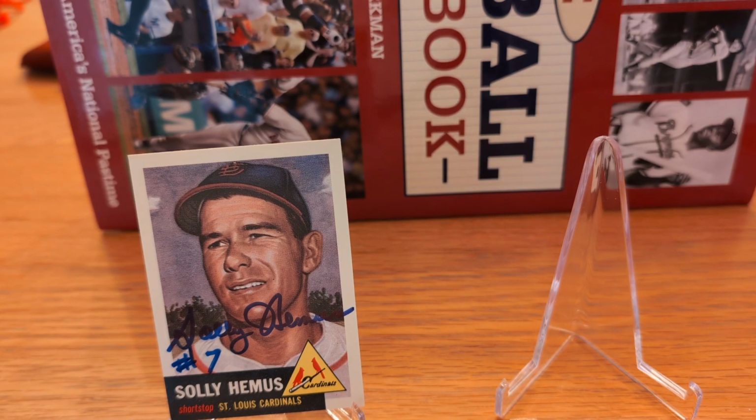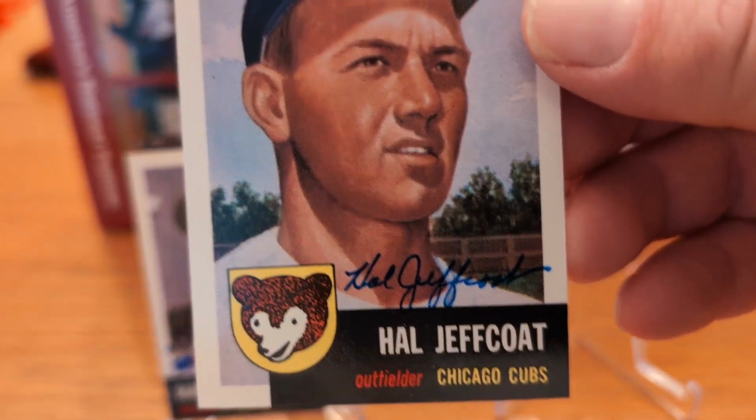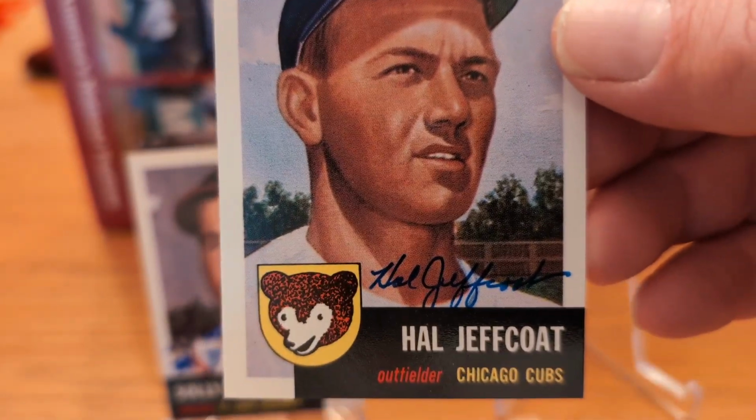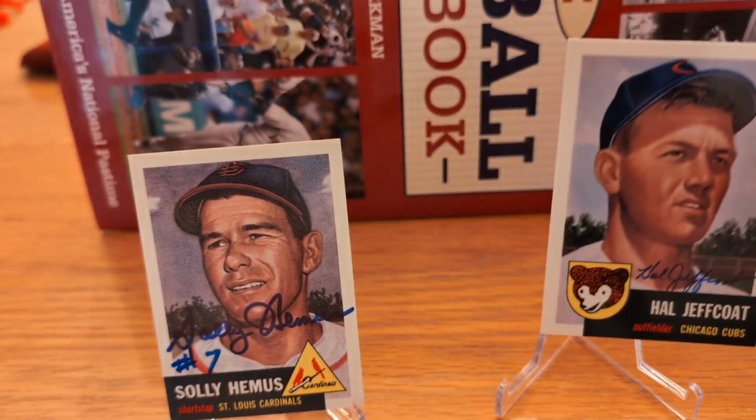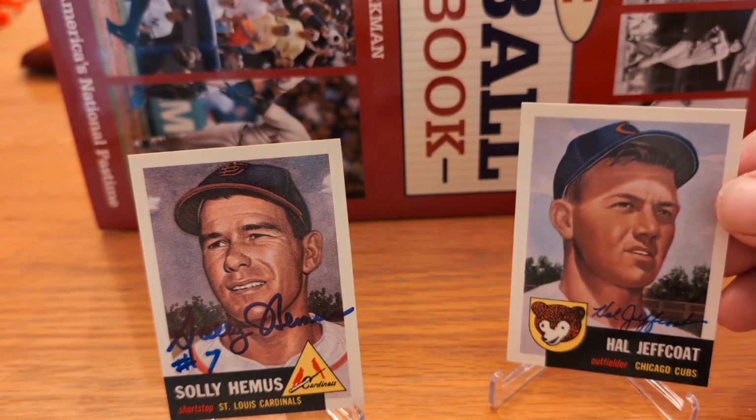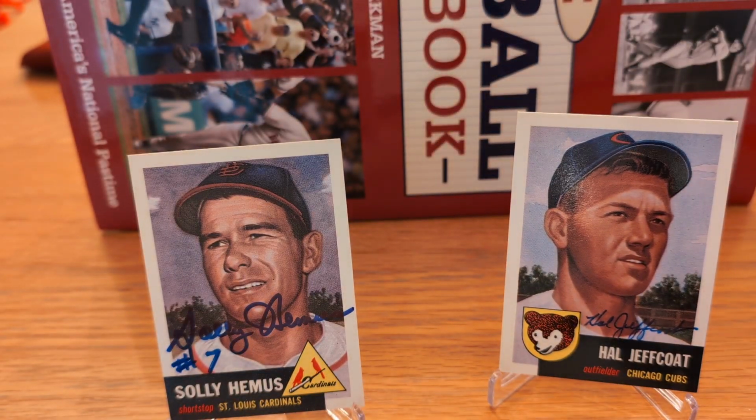Alrighty, the next player is going to be Hal Jeffcoat of the Chicago Cubs. Okay. Let's see, there you go, Hal. He had a brother who played in majors by the name of George, who played for the Dodgers and Braves.